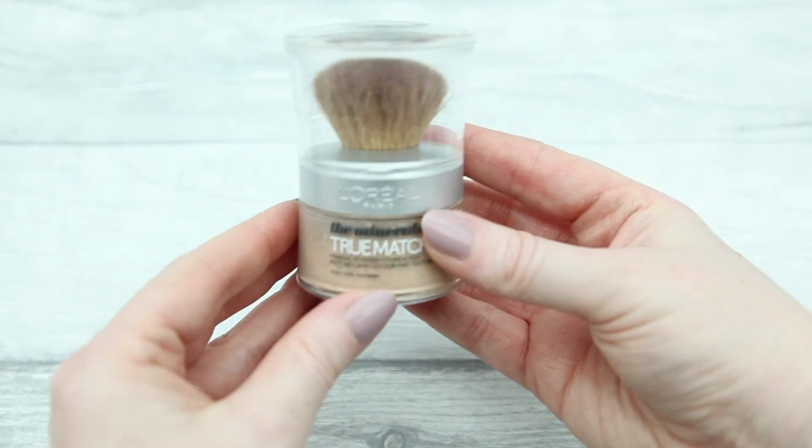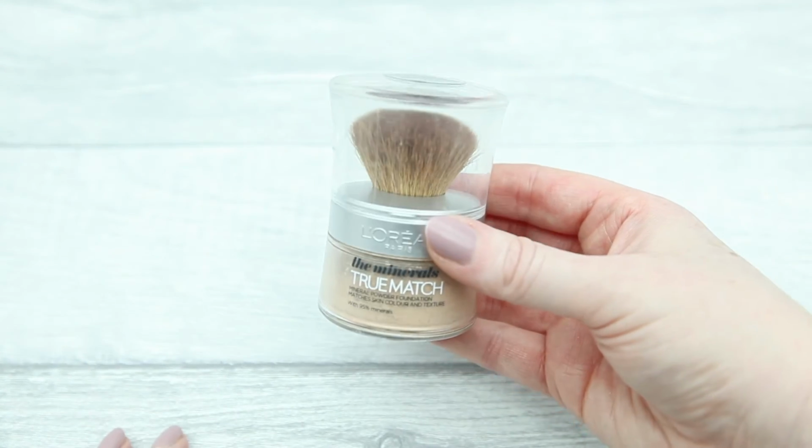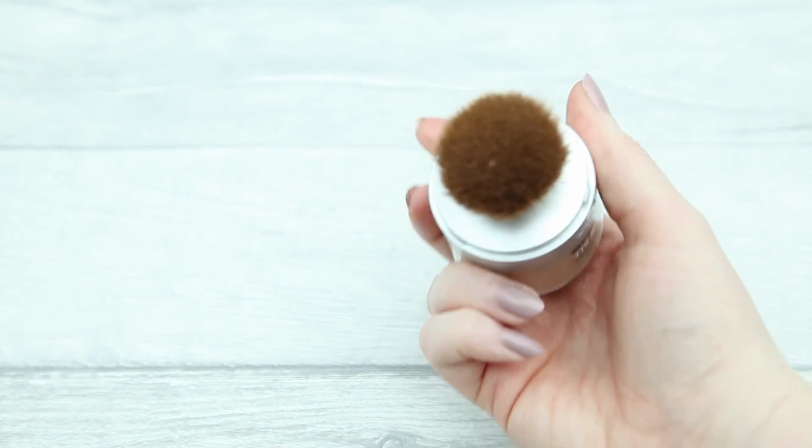And the last product is something that I am so sad is in my disappointing products, because I used to use it all the time, and I don't know whether it's my skin that's changed or the formula that's changed, but it's this, and it's L'Oreal True Match Minerals, and it's the foundation. I do really like it, but my skin looks like an oil slick after I've had this on for about an hour. It just doesn't go well with my skin at all.